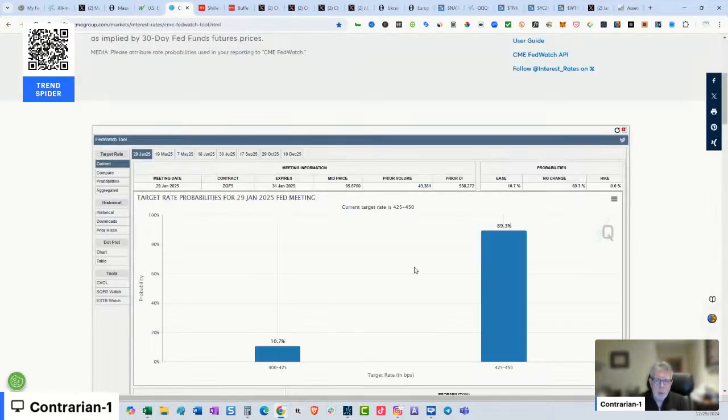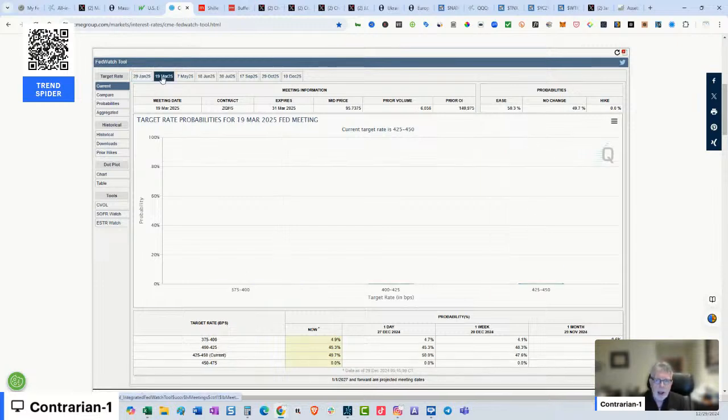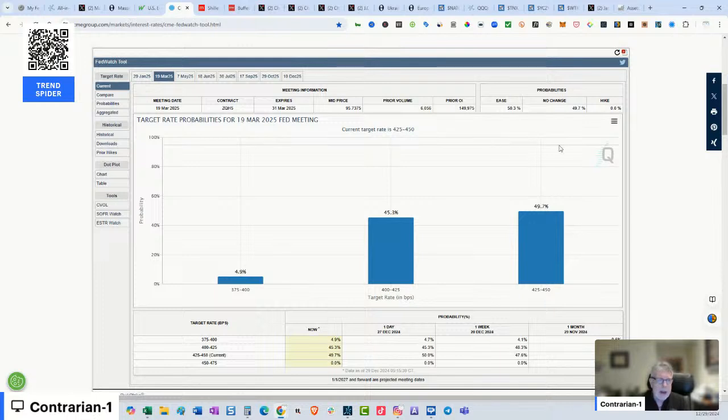Fed Watch Tool, probability of a Fed rate cut in January stands at only 10.7%. And as for March, we remain at a 50% probability of an ease. I have a little bit more to talk about this in a moment.